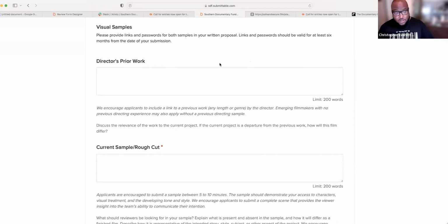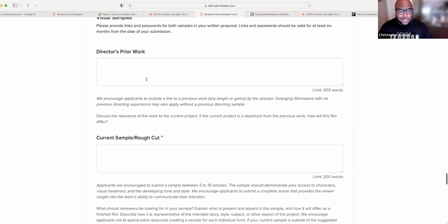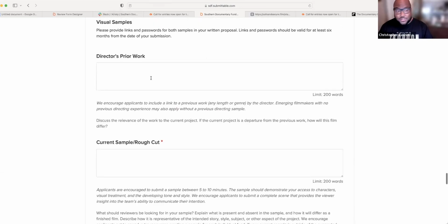Visual samples. If you're emerging, if you have experience, you can put your prior work here. But if you're a first timer and you don't have any prior work, you can send some type of visual sample. Send us a link of a lookbook or a pitch deck, so you can send us some type of visual of what you want this film to look like. You can also leave it blank, because it's not required if you are a first timer. But if you are emerging, or if you have some experience, definitely put a link with the password to some of your projects, like one or two, or your best one.